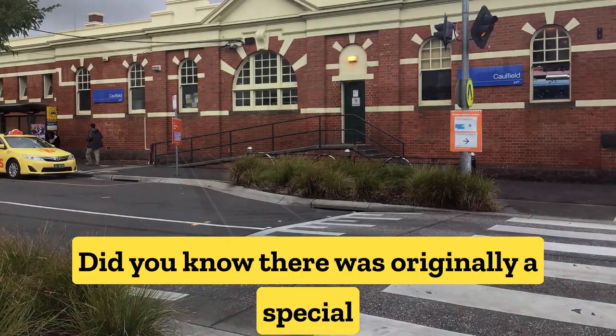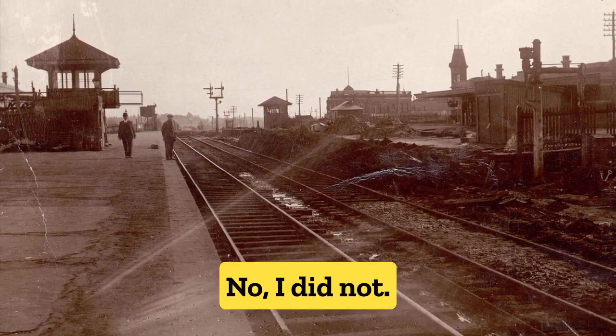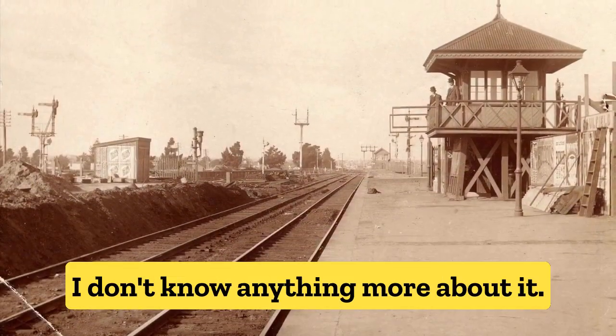Did you know there was originally a special platform just for boarding and disembarking the horses? No, I did not. Tell me more. I don't know anything more about it.